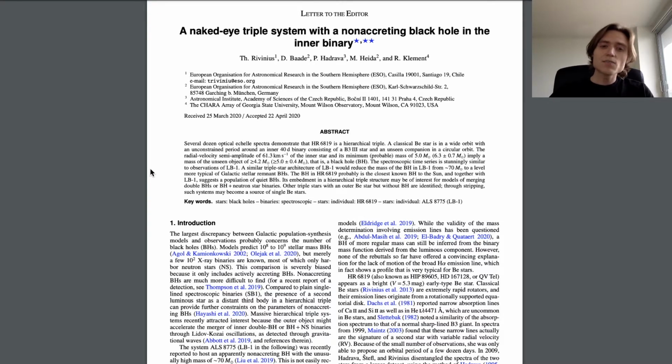And the reason this system was studied in the first place is because it contains a very strange star, a BE star. And this BE star is an extremely rapidly rotating star. It's rotating so quickly that it's almost tearing itself to pieces, which is really strange and well worth investigating. But along the way of trying to investigate this star, they came across some evidence, or at least they suspect evidence, for the presence of a black hole. And this black hole would be around about 5 times the mass of the Sun. So how did they come to this conclusion?